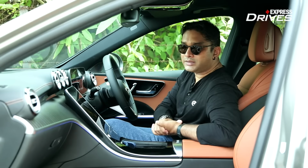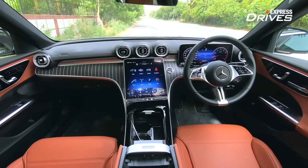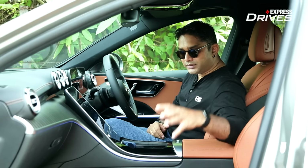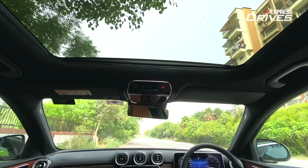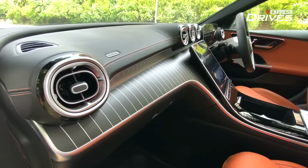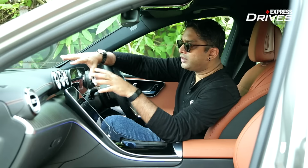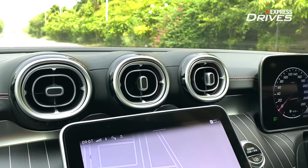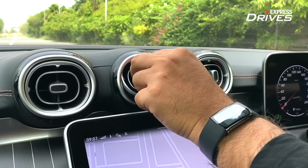Now when you step inside the C-Class, you could easily be mistaken that you're sitting in the S-Class. It is just so full of opulence. It comes with this dark tan leather upholstery, which is very classy. Then the dash itself has two layers. One is the leather section, and then the lower part has this wood finish. Very, very classy stuff. Then you have the 3-pod AC vents here. They are metal finished, and the quality, let me just tell you, the click shows how good the quality is. Just hear it.